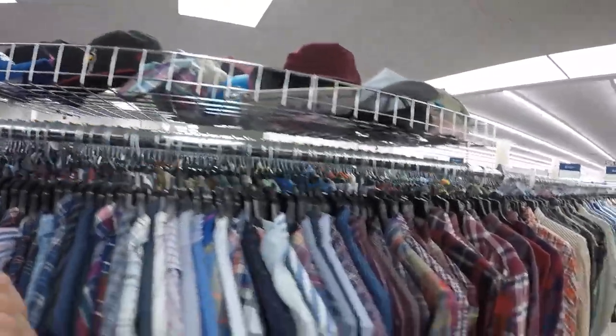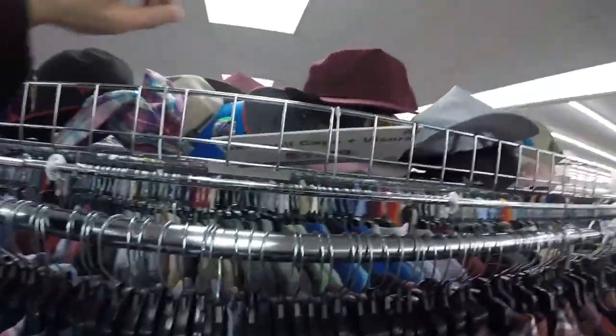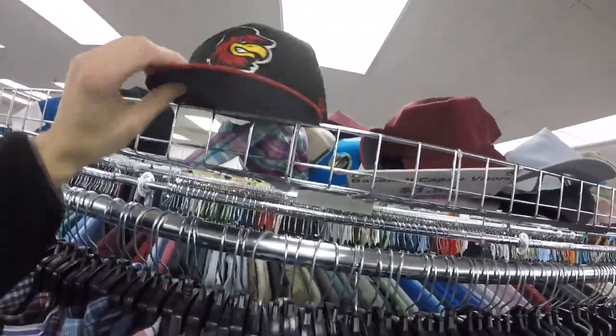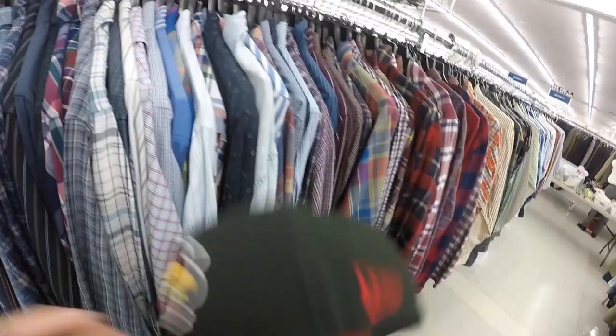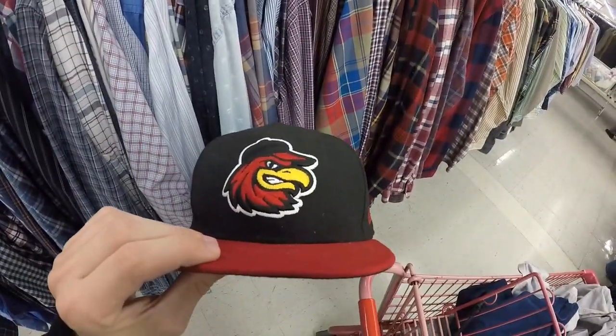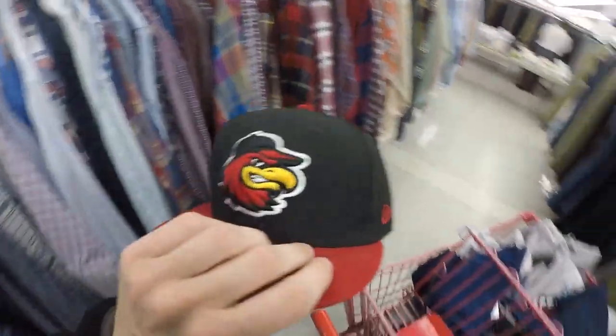All right, so a bunch of t-shirts today, not many sweatshirts, no jackets. Seems to be a lot of people are just buying them. Looking at some hats. We have this one. It's a minor league baseball hat. I said a couple times, minor league sells very well. If anyone knows what team this is, let me know. It's some sort of Cardinal, but it's a minor league team, so it might be affiliated to the St. Louis Cardinals.